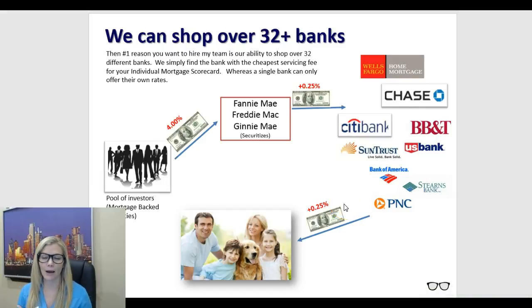And so what we do as a mortgage bank is we don't just represent one bank. For example, if I was a loan officer at Wells Fargo, the only product I could offer you would be Wells Fargo's products and rates. But as a mortgage bank, I have access to a ton of banks and a ton of loan programs. And what that allows us to do is to help find you the lowest interest rate on that given day so that we can ensure we find you the best rate, which is how I stay in business.